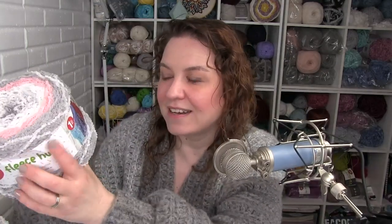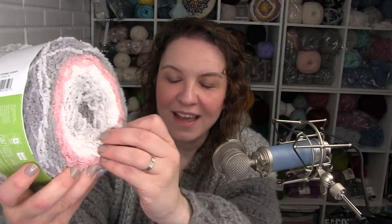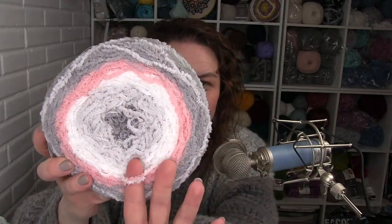I really love these. Then on the opposite end of the spectrum, I wanted to tell you guys about Red Heart Fleece Hugs. This is a 4-weight, so not too far off in size, but look at that. Super squishy, super soft.